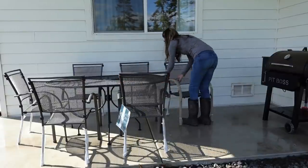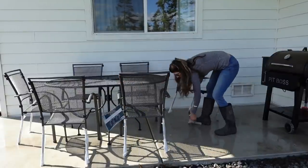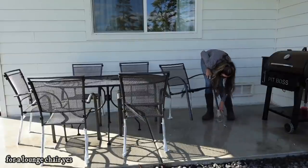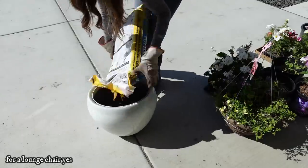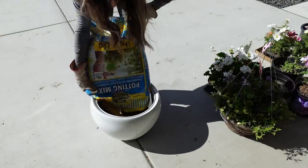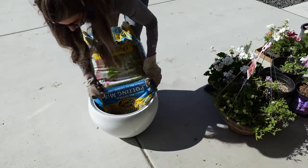So I'll probably have to redo that again soon, but I just thought, you know what? These are great. I would love to have some really beautiful chairs, but I really don't want to spend $300 on a chair for outside. Inside, that's another story because we're using it daily, but outside, we don't use it as often, you know what I'm saying? So I wanted to dress up the porch a little bit.